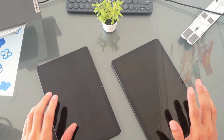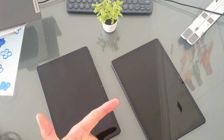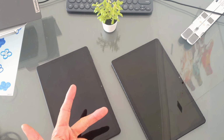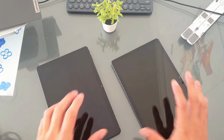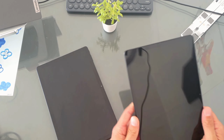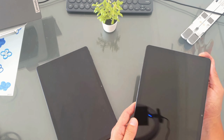My go-to tablet for the last probably 6 years is the iPad, and I've got 4 of them at home. And normally we stick with only iPad because they're reliable, battery life is super good, the screen quality is excellent, and of course the ecosystem. But I'm fundamentally a Samsung and Android user. So I wanted to try out which one of these devices is actually the best to go for.